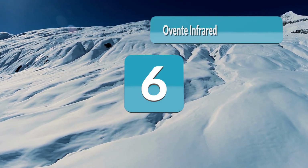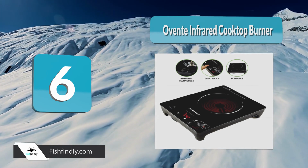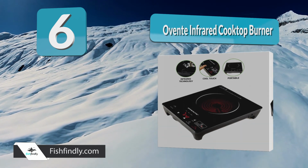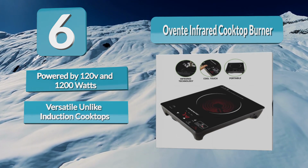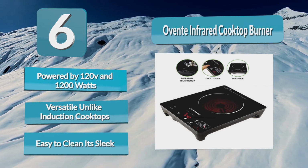Number 6. Ovente Infrared Cooktop Burner. While this infrared burner is electric powered, the heating method is different than typical electric burners. Infrared is designed to provide super fast heating, high heat production, and even heat distribution. This 1200-watt burner can be used with any type of cookware and has a sleek glass surface that's easy to clean.